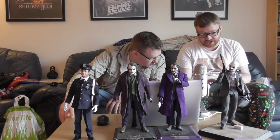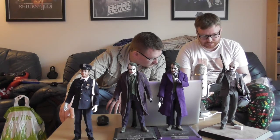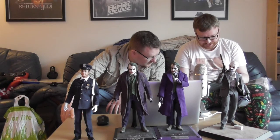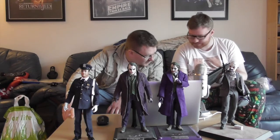People were talking about how they hated her mouth open all the time. You should give her another head sculpt with her mouth closed. It doesn't bother me. No, I like him. And I like the Joker. Look at his pants. I like him as well. Would you get anything? I would definitely.